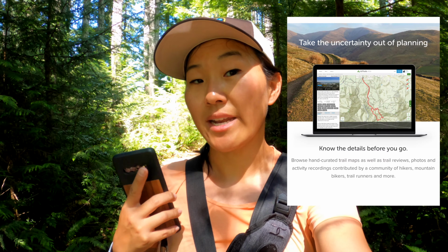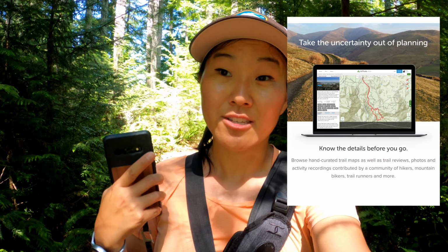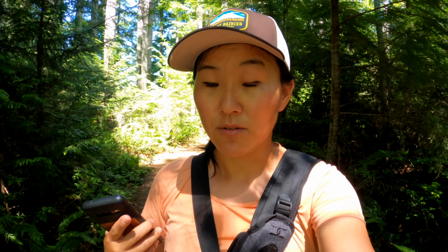So one tip, especially if you're hiking alone, is to go to AllTrails. It's a really cool online website that has a bunch of trail maps and reviews on it, but they also have an app, and through that app you can get directions to the trailhead and also download a map of your route, which is really handy, especially if you're hiking alone and going somewhere where you don't have cell phone service. So I downloaded both the app and the map for this trail, and double checked we're on the right path.